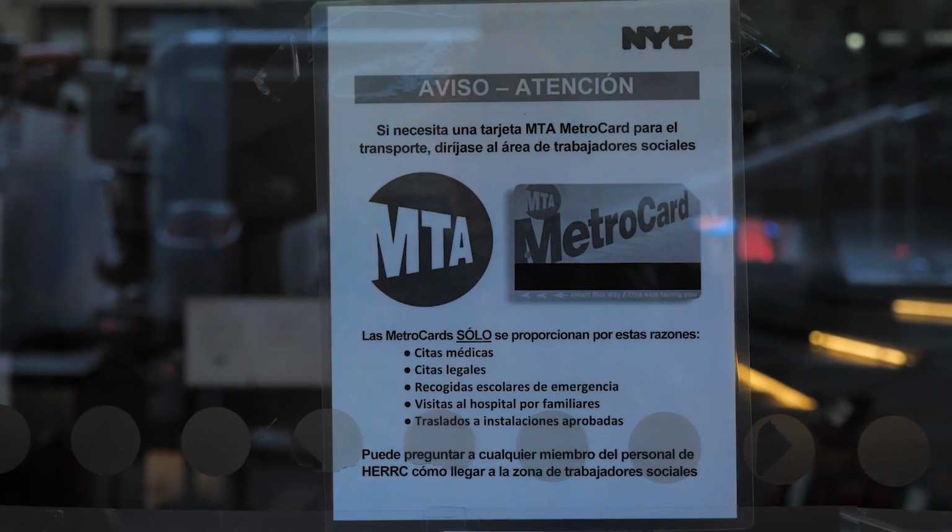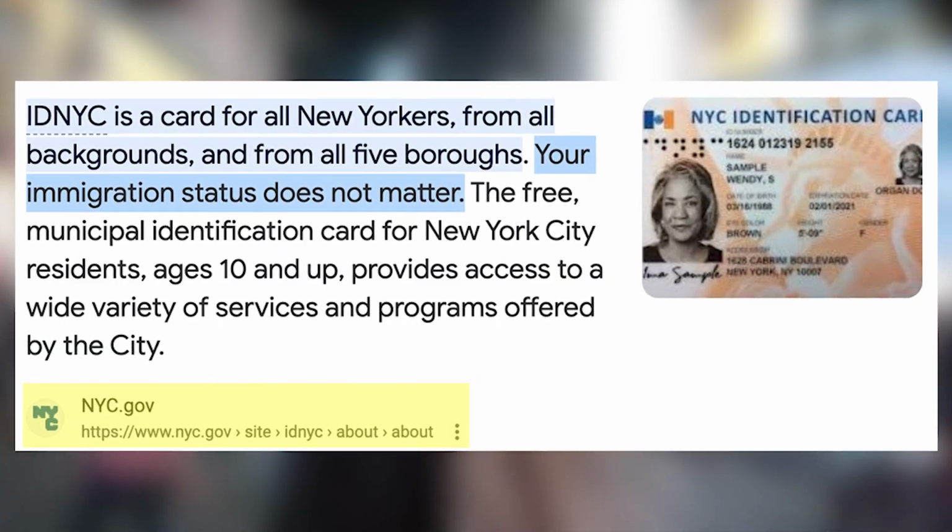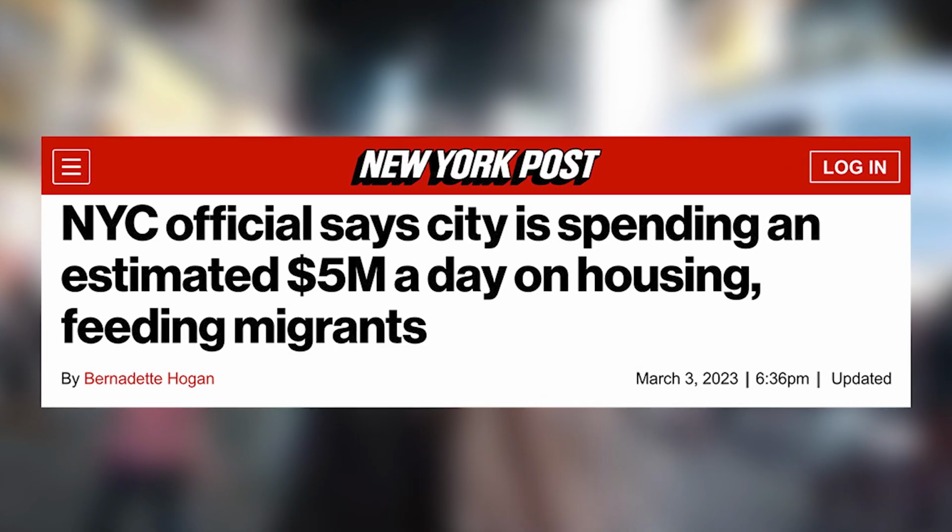Around 200 through 300 MetroCards a day are given for free. ID services, ID NYC, they have IDs from the city of New York. And what can they do with those IDs? Well, a lot of people in this hotel are working with that ID. Aside from that, they're receiving, I've seen food stamps cards arrive, a lot of services that are provided to them just for having this ID. And how much does it cost per day to feed these migrants? So in our hotel, it's $383 for 5,000 people, and that's just for 1 day worth of meals.